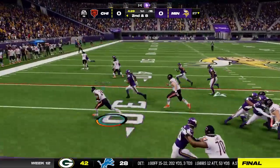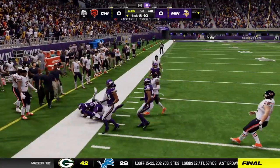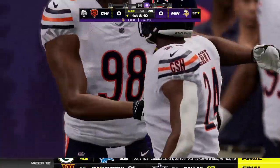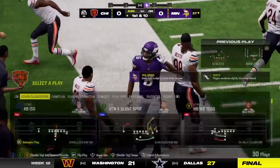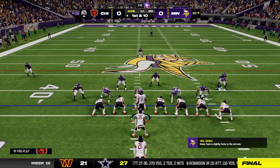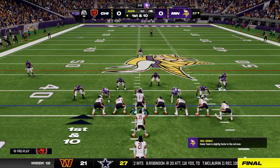Another carry for Herbert on second down. And he'll be brought down right around the 37. 9 yards to pick up there, and it's a first down. The Bears at 10-1 now on the year. They've gone a full couple of months now since their last loss. Winners of 8 in a row.